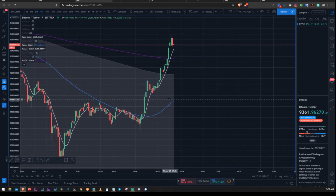Now on the 7, we're sideways on this 231 MA. That means that it's hooking and it's flattening out. It might hook up. The 77 just hooked, all right, and the 343 is still staying flat. And the reason why these are important is because it takes a lot to give this 343 candle moving average enough juice to change direction.